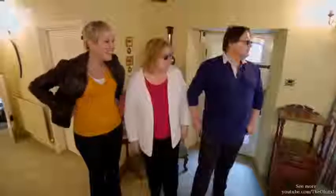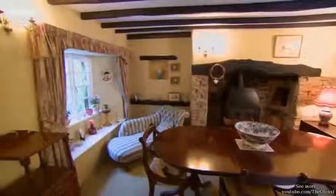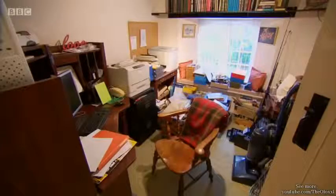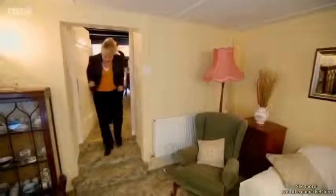I can see you're taking it in. Yes, we are. Very much so. It's about the only time I'm quiet is when I'm taking something in. You've got a large study area next door to us here, and then through here, another reception room. This is the second reception room.